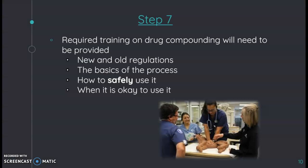So step 7. Required training on drug compounding will need to be provided. As I said before, a lot of the incidents that have happened with drug compounding were really just people who didn't know how to use the process. So there needs to be training on the new regulations and the old regulations, what they are, how to use them, what you can and can't do, because this is a big part of it.